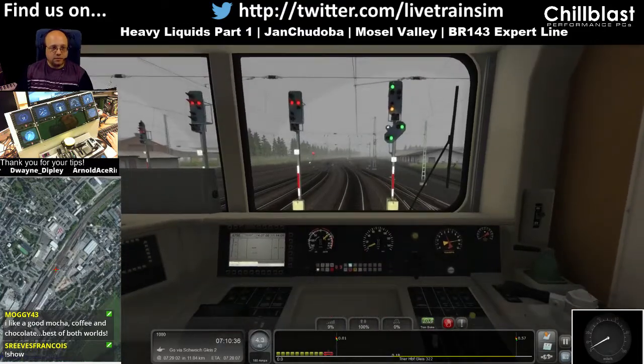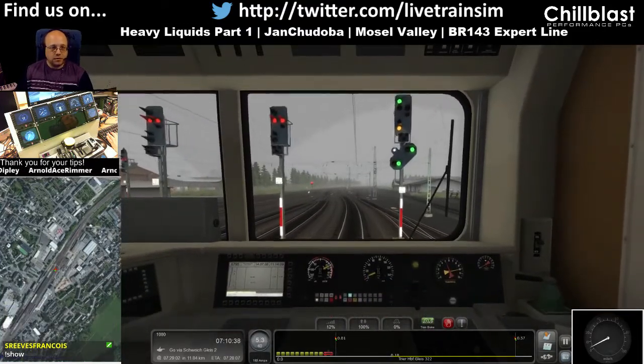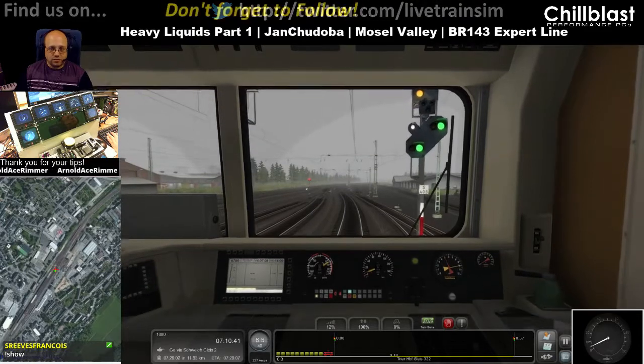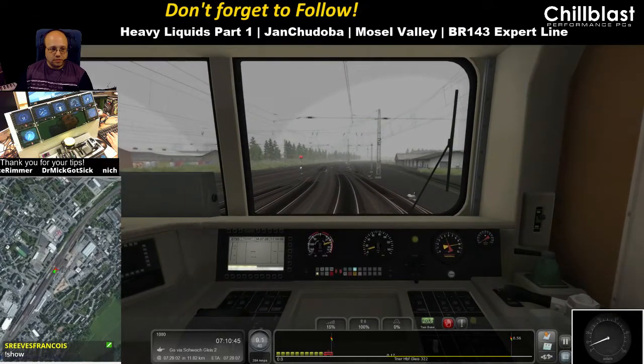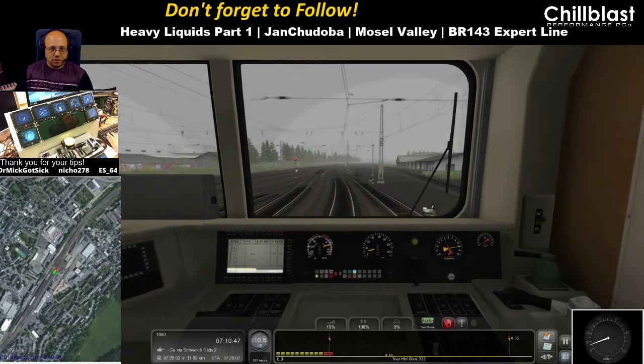Look slightly down so that we can see more clearly. Green, green on the VOR signal. Limited to 30 km/h at the moment.